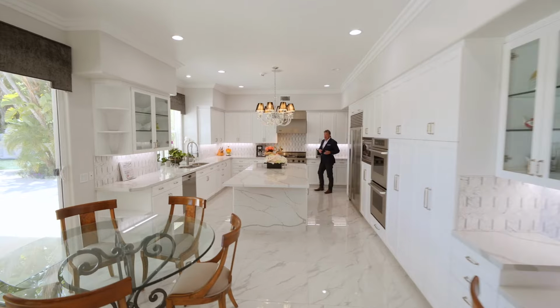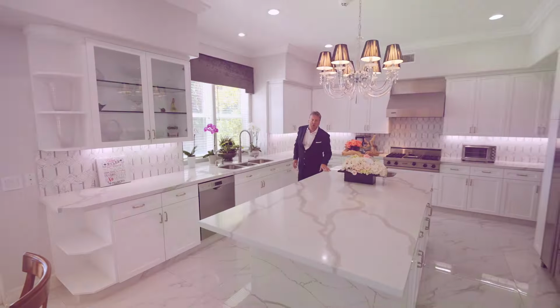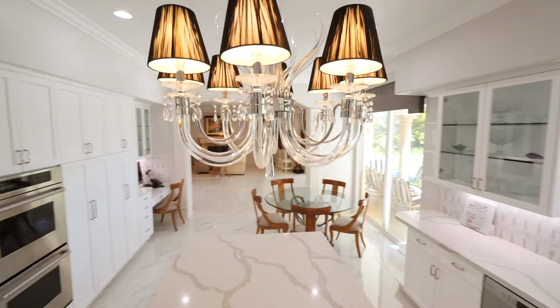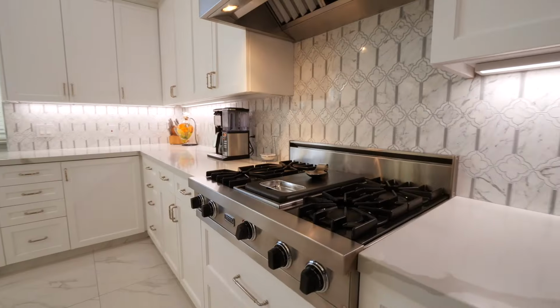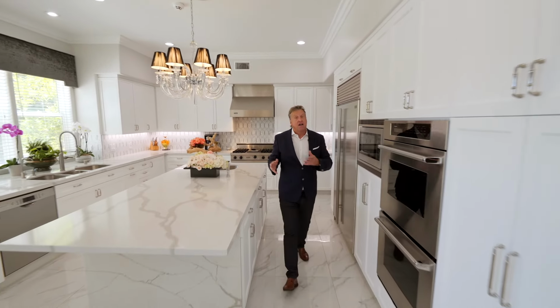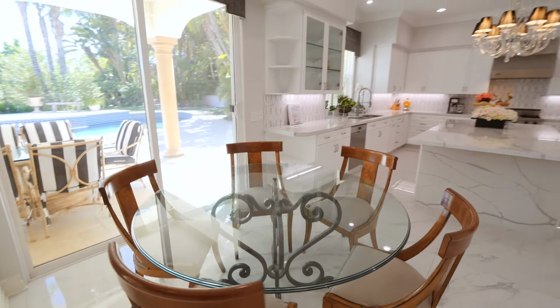And from the pantry into the kitchen, and what a kitchen it is. Look at these beautiful quartz marble countertops, huge big island, chandeliers, wonderful. Stainless steel appliances, they've all got all the good names, Bosch, Sub-Zero, and of course, Viking. Nice little work area, plus I'm gonna sit and enjoy the outdoors, plus my coffee and breakfast in the morning here.